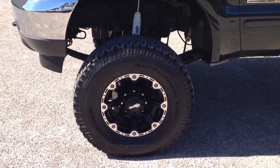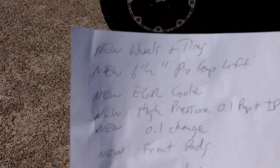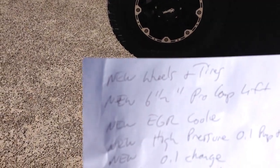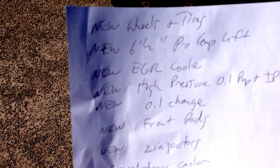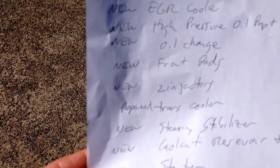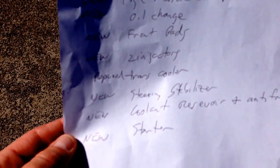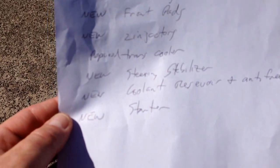Anyway, let me show you what's going on here. We bought this truck, and this is the list of stuff we did to it. It's got brand new wheels and tires. We have invoices for this stuff. New wheels and tires, a new 6.5-inch Pro Comp lift, new EGR cooler from Ford, new high-pressure oil pump and IPR. It got an oil change. It got front brake pads. Two injectors weren't right, so they got two new injectors. We repaired the transmission cooler. We did a steering stabilizer strut. We also gave it a new coolant reservoir and new antifreeze and a new starter.